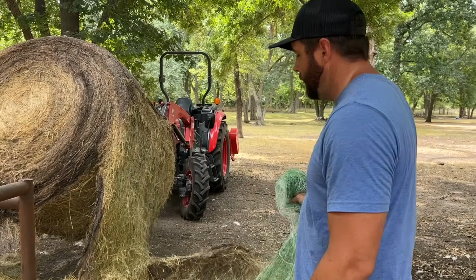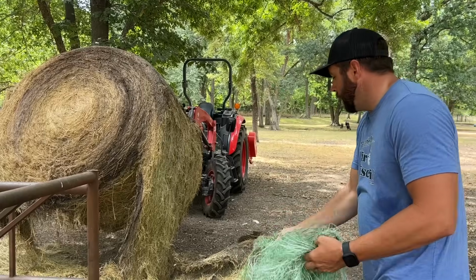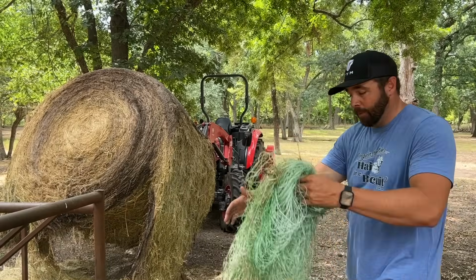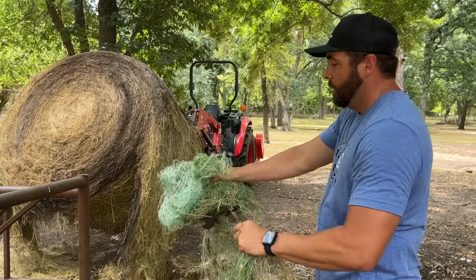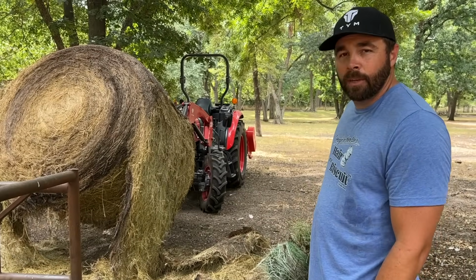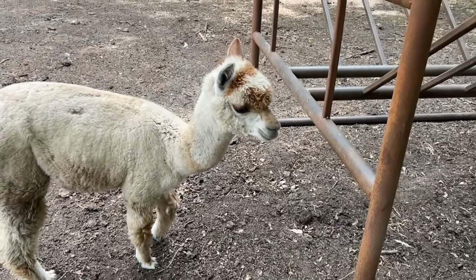This is one of last year's bales of hay, and as you can see, the outer layer just fell off. There is a little bit of rot on it, but honestly, once you get more than just a couple inches in, it'll be just fine. And the goats will eat this. I mean, they'll pick through what they want and what they don't want, but I don't want to let last year's hay go to waste. So we're going to feed it first, and then we'll move to this year's hay crop. You good with that?